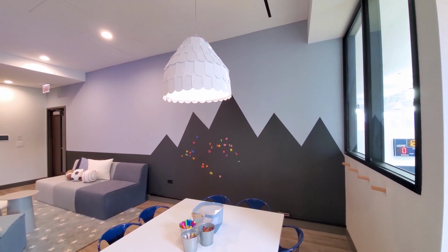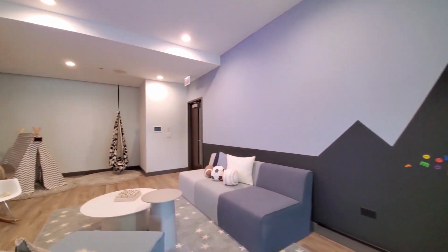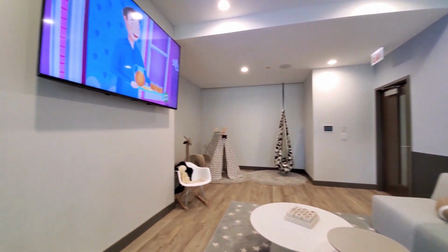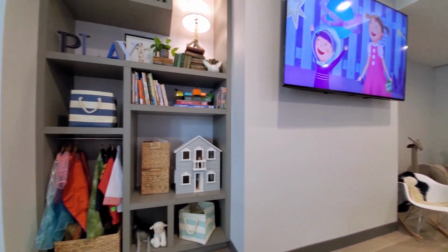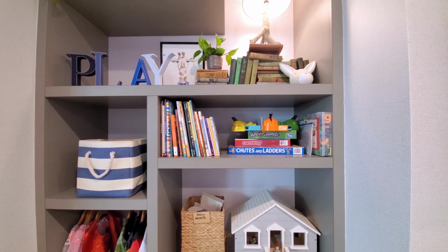And then of course, we have all of these gorgeously fun things for all the kids and possibly adults to play with. We have costumes as well as classic games like Hungry Hippo. Really, really fun in here.